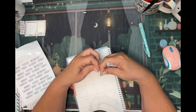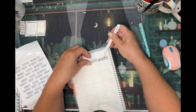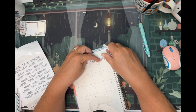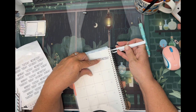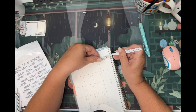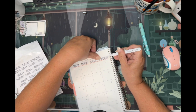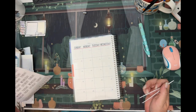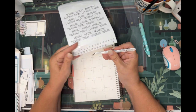Now I've gone and done it. Now it's going to be even harder to put on. I'm going to let it go more towards the spiral. Whoops. So relaxing. It's better. Nobody wants to watch this part, so I'm probably going to speed it up.